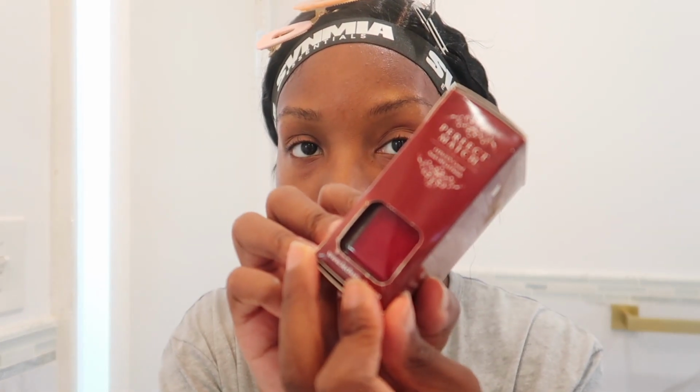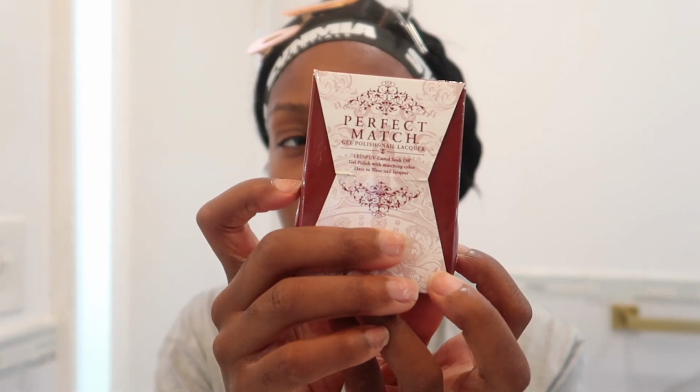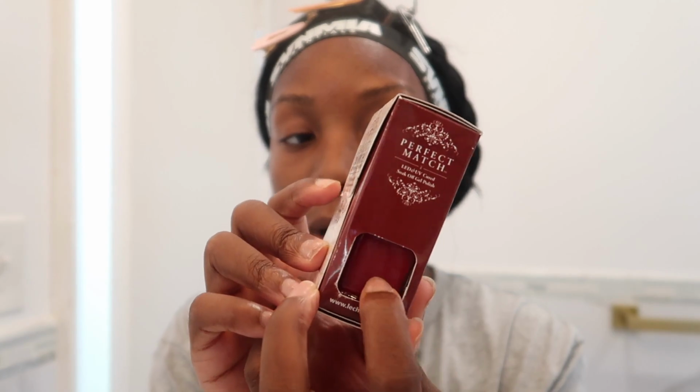Okay, nail options. I can either do a red gel mani. This is a shade of red, right? I get these from Amazon, the brand is Perfect Match. One side is regular polish and the other side is gel polish, so you get two polishes. Not the price of one, but a good price, I'd say. How much did I pay for these? I wanna say like $15, that's not bad. So, I don't know, should I do the red?